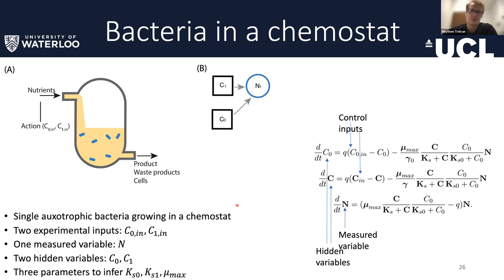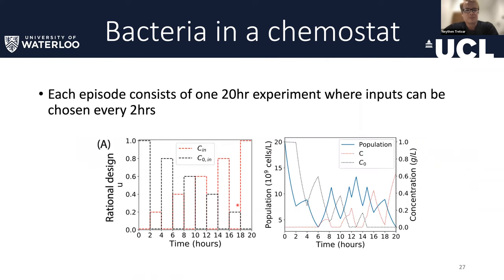So it's a super simple model, but it is a realistic scenario where you might want to learn the growth parameters of an engineered strain of bacteria, for example. And the experiments we're looking at look like this. We assume we're doing one 20-hour experiment where we can choose different inputs every 2 hours. So for each 2-hour time step, we have a different value for each of the two nutrients. And this would constitute an experimental design.